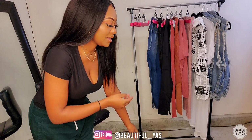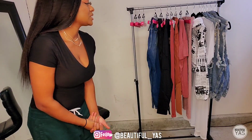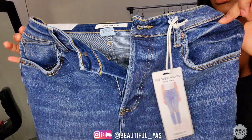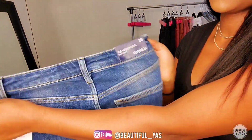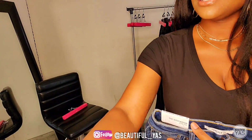Things on this rack are some of the things that I bought, and there's more pieces in the bags. So let's just get right into it. What shall we start with first? Let's start with jeans first. First, we're going to start off with these lovelies. These are mom jeans, the Westwood. I wear a size 28. Let's see what I look like in them.